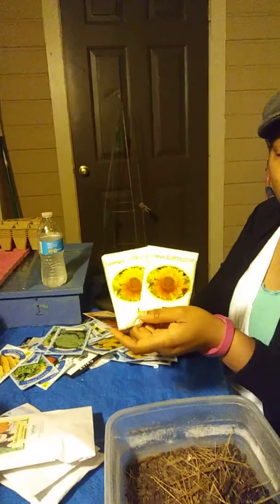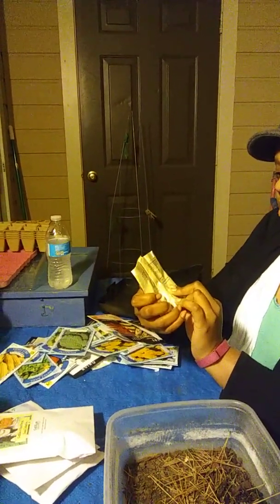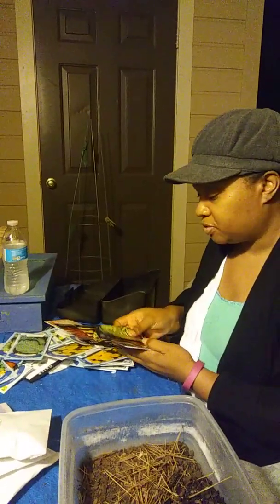The other two things that were old are these sunflowers. They are mammoth gray striped sunflowers. So these are pretty old. So these and the tomato plants are probably going to be the hardest to get germinated because the seeds are so old. But I'm going to set those aside just to make sure that I pay close attention, and I might have to do some extra stuff to those.